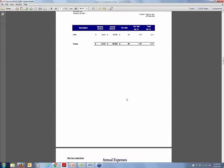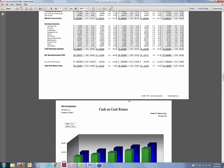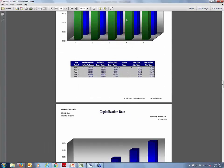I'm not going to go through all of this stuff, but you guys can go take a look at it. It's all on the website, APOD, cash and cash return, all the tables. Really cool stuff. Great stuff. You guys look like professionals.